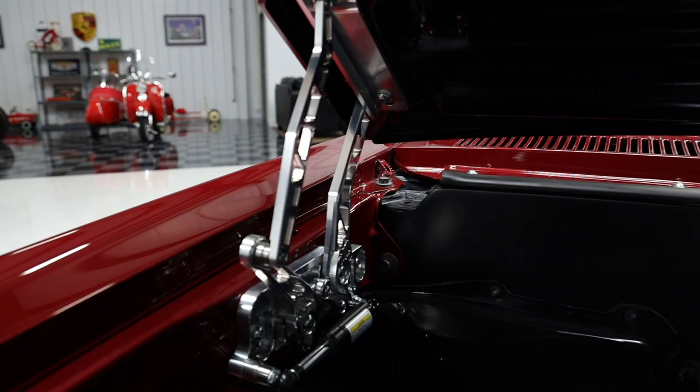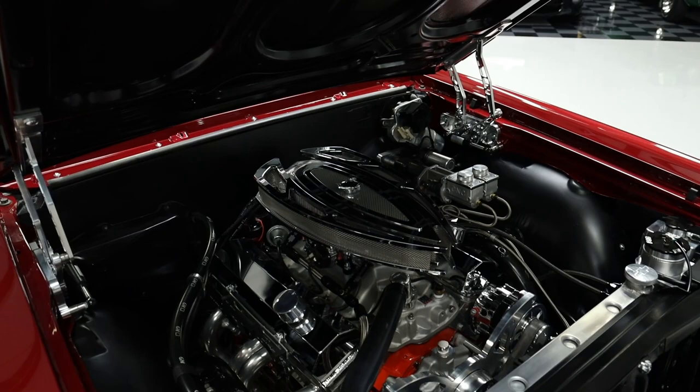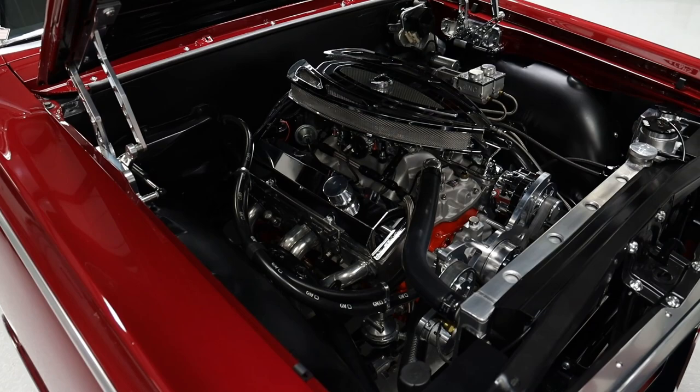The firewall has been completely smoothed. We repainted that at MS Classic Cars. We also touched up the inner fenders and the radiator support. Again, Mike Marcello, who's the service manager, and Wayne Arnold, the mechanic who worked on this car, did a phenomenal job.